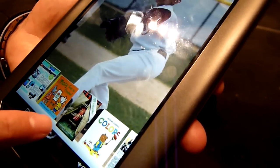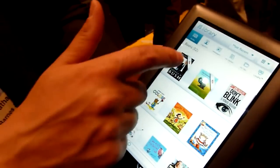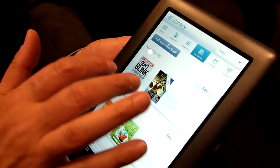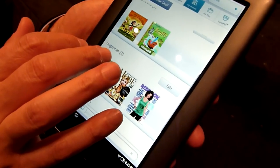There's an amazing library experience that organizes your books, your magazines, your newspapers. You can customize your own shelves to whatever you want. Your favorites, kids' books here, I have magazines.